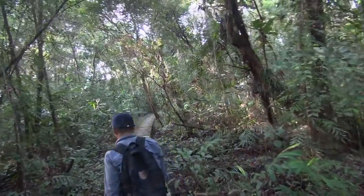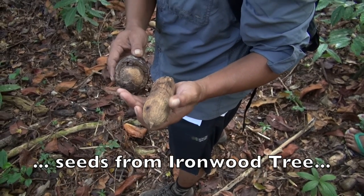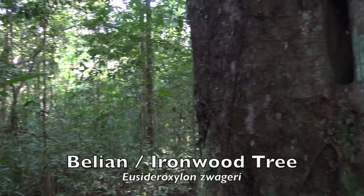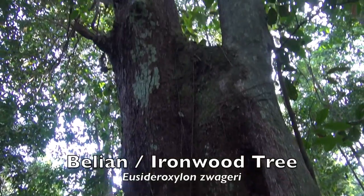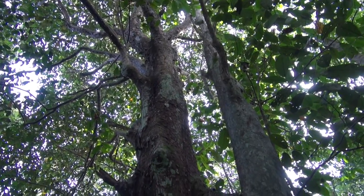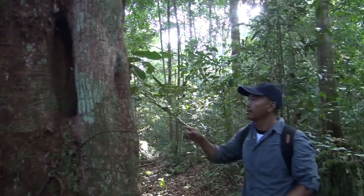Those are the hornbills. Eddie's showing us here the ironwood. These are the seeds from it? From the ironwood tree, what they carve the orangutans out of. And here we see the ironwood tree. Its wood is so dense that it sinks in water. The wood is very dense.